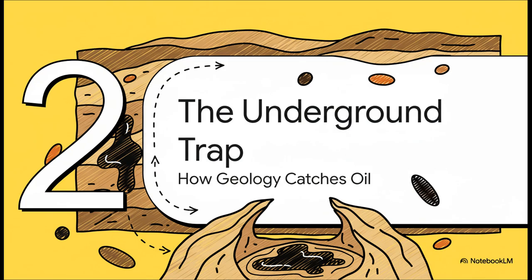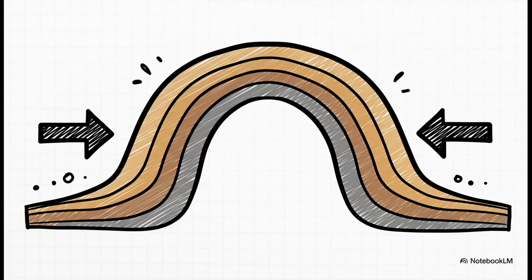Okay, so we've got this mix of hydrocarbons deep down in the earth, but for it to be of any use to us, it has to get concentrated in one spot. And that is where geology takes the driver's seat, creating these amazing natural traps that literally catch and hold on to petroleum for millions of years. One of the most common and, frankly, one of the most effective of these natural containers is something called an anticline. Just picture it. Immense geological forces are bending and folding these huge layers of sedimentary rock, pushing them up into a giant arch shape. And that arch becomes the absolute perfect spot to trap oil and gas as it tries to move upward.